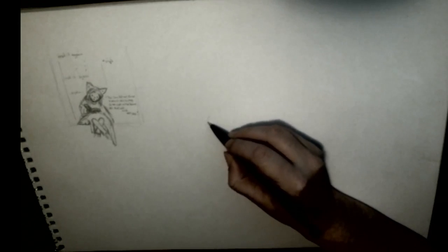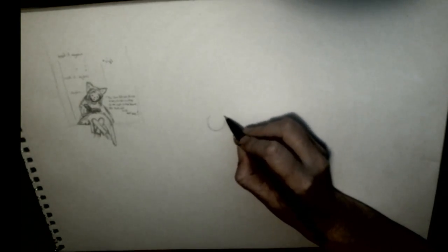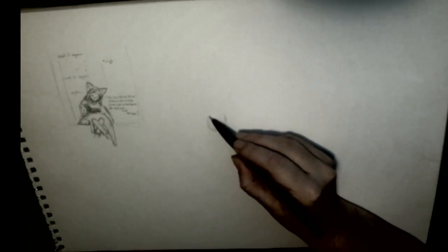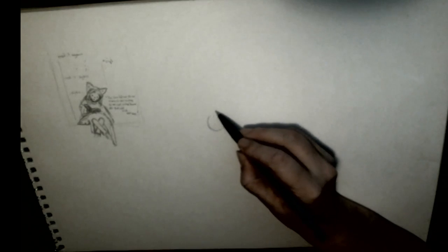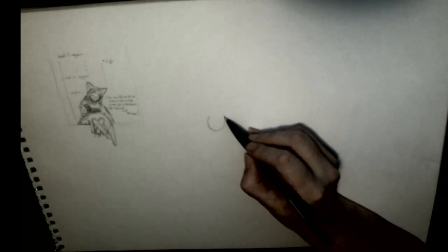What I usually do is I just, for instance, put on some Christmas music or something like that, and then I just start drawing the shape that's going to be the head. I'm going for some really simple drawings.